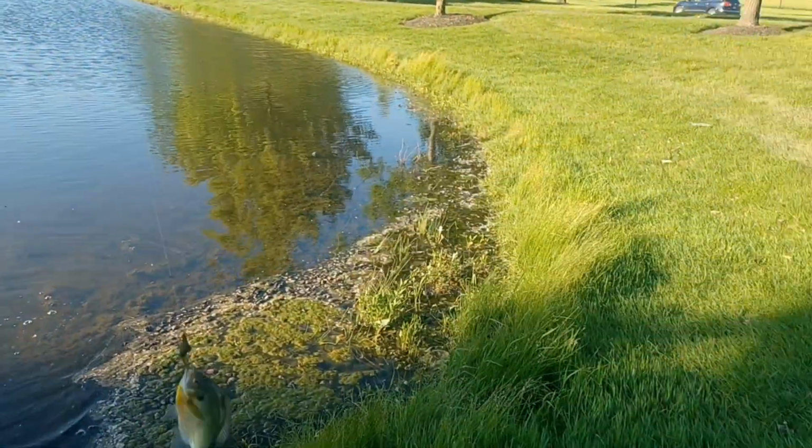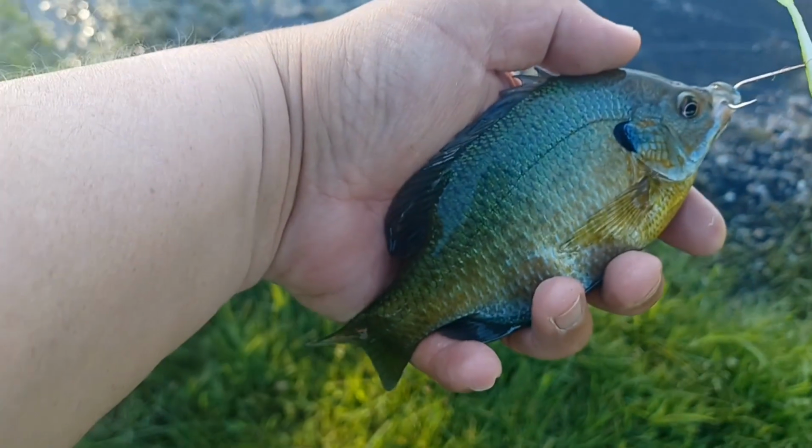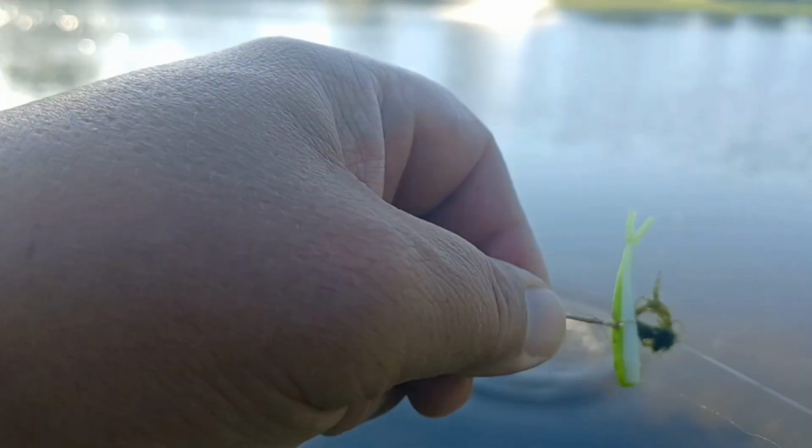Oh man, that's a really colorful one. I don't know if this is the same fish, but I kept missing a fish in the same spot. I just kept going back there to see if I could get him. This guy, he's 7 inches. He's all right. Good looking though. Thank you, buddy.